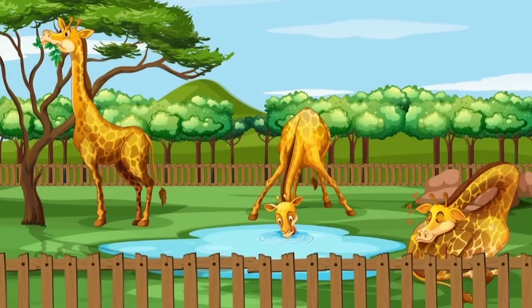What's the first giraffe doing? Yes, he's eating. What's the second giraffe doing? Yes, he's drinking water. What's the third giraffe doing? He's sleeping. The three giraffes are doing different things.